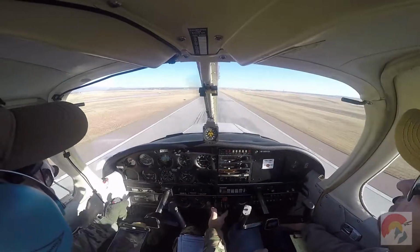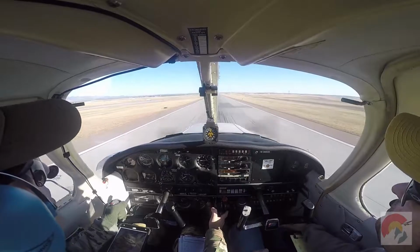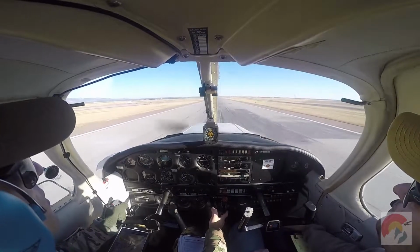Cessna 7905 number, Springs Tower, wind calm, runway 31 at Bravo 5, clear for takeoff.